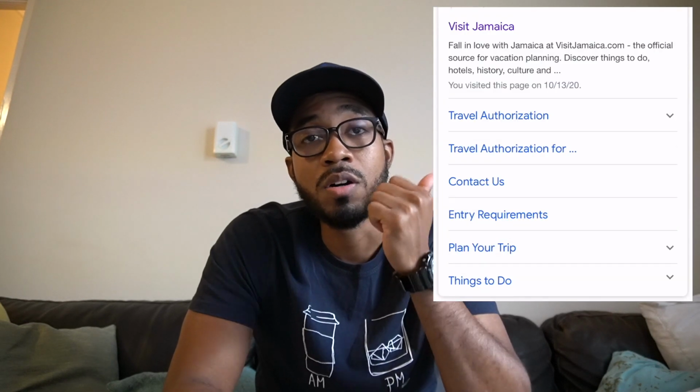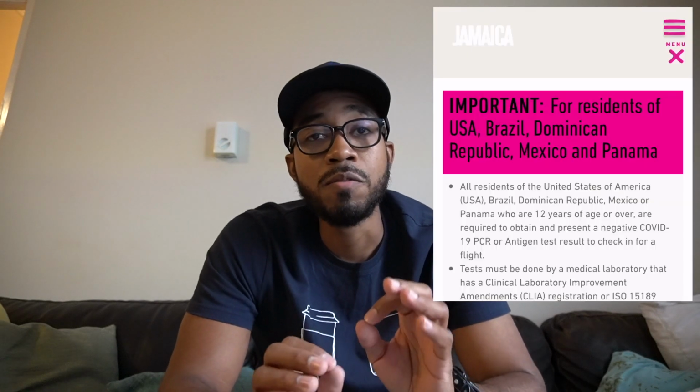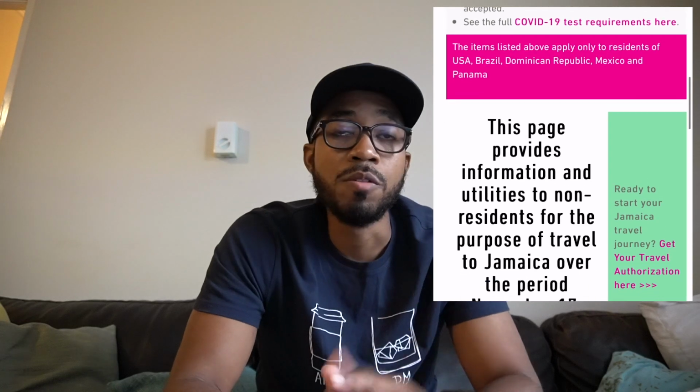There's a couple things you're gonna need before you travel to Jamaica. Two things mainly. You're gonna need a travel authorization, which you're gonna get from visitjamaica.com, and you're also going to need a COVID-19 test. Now, both have very strict timelines that you have to follow in order to make sure that it's valid.